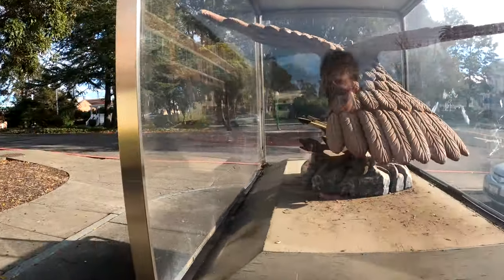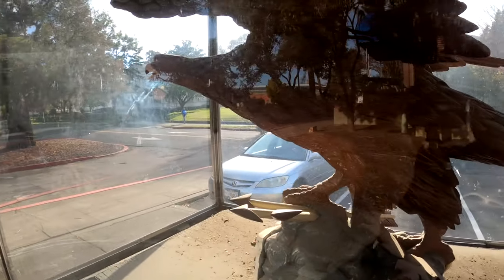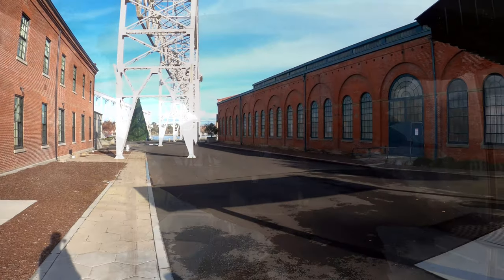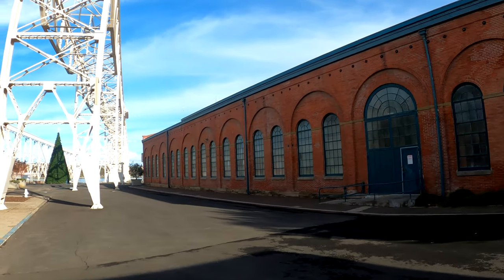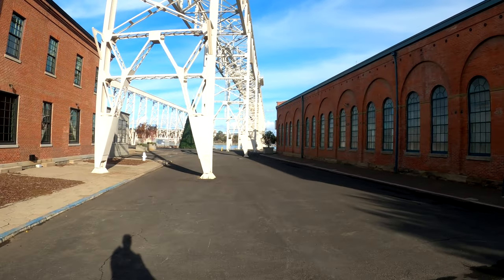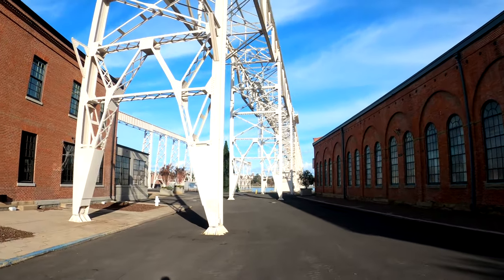Pretty wild, huh? Things you find just walking around Mare Island. Found another interesting place. Now these buildings here look to me like they've been restored. And look at that, there's a Christmas tree over there.